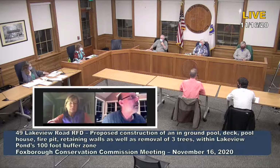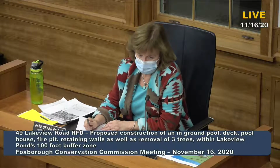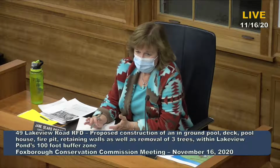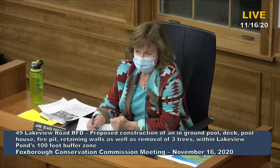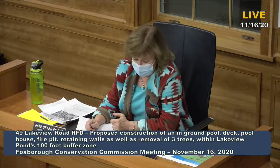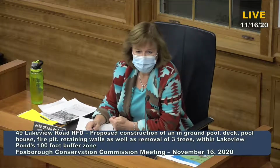Okay. Any comments, Jane? No, most of the work, let me put it this way, there's not a lot of work in the 100-foot buffer zone. There's a big stone wall separating the natural versus the area that they have already altered. And they're going to be planting mostly native plants. There are a couple that are probably not purely native plants, but it's in an area that's already lawn, I see. I don't see any issues.